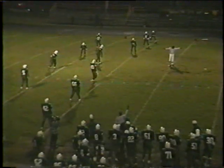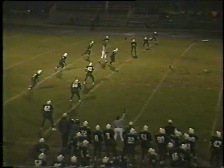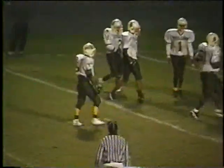Cass Tech and Henry Ford. Cass Tech set to kick it off to the Ford Trojans. A short kick. Watson. Excuse me, that's Anthony Barksdale on the return for Henry Ford, one of the up men on the return team. The ball was kicked short.